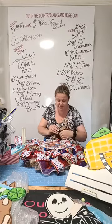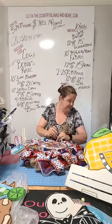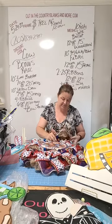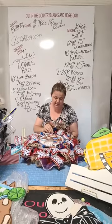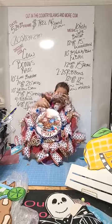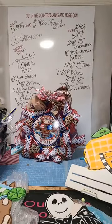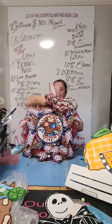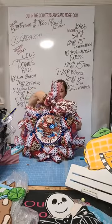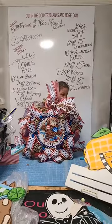So let's just put it down here, and I am just going to twist it in, feed my little chenille stems to the frame, just like so, get it through there all the way, and feed it through this way as well. Make everything cooperate with me.